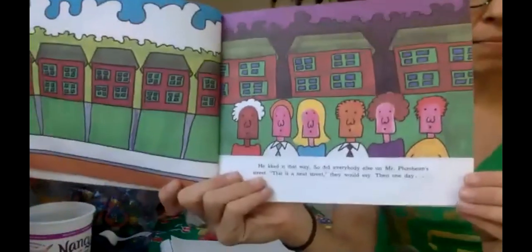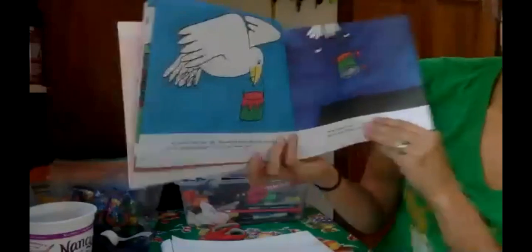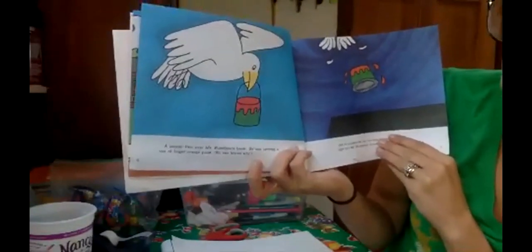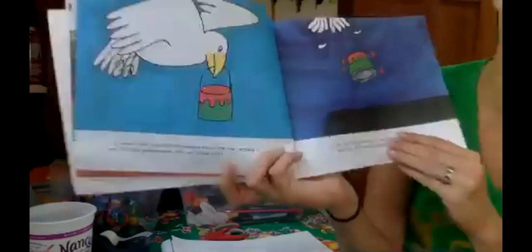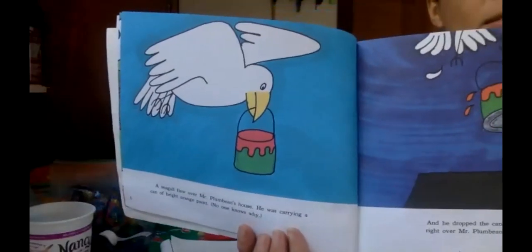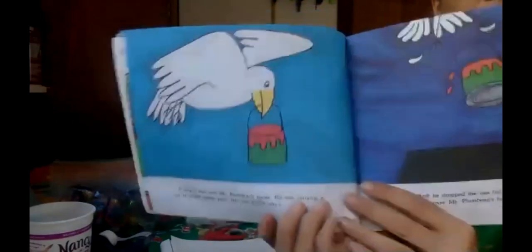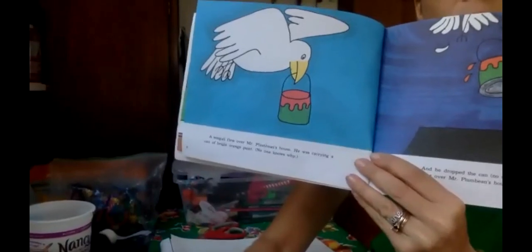Then one day, entonces un día, a seagull flew over Mr. Plumbean's house. He was carrying a can of bright orange paint. No one knows why. Entonces un día una gaviota voló arriba de la casa de Mr. Plumbean y nadie sabía por qué tenía un balde de pintura anaranjada.